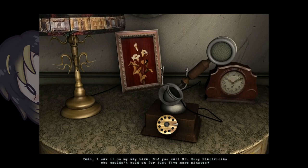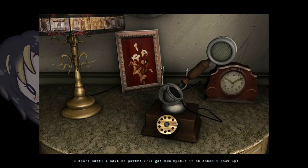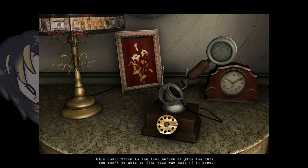Did you call Mr. Busy Electrician, who couldn't hold on for just 5 more minutes? Yes, he'll be doing me another special favor, and we'll be going there tomorrow afternoon. It's the best he can do. You have to bear in mind it's Sunday. We'll charge extra, of course. I don't care. I have no power. I'll get him myself if he doesn't show up. Calm down. Drive to the town before it gets too dark. You won't be able to find your way back if it does. Yeah, I had to buy some food anyway. There you go. Godspeed. And drive safe.